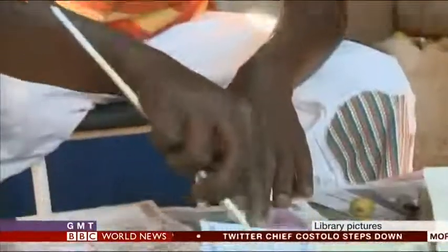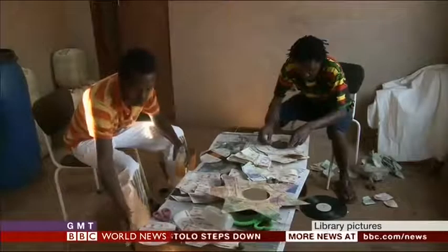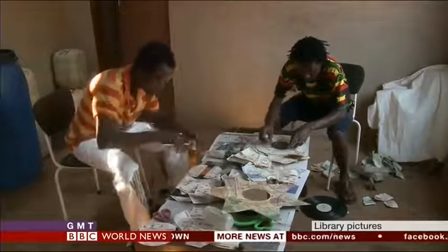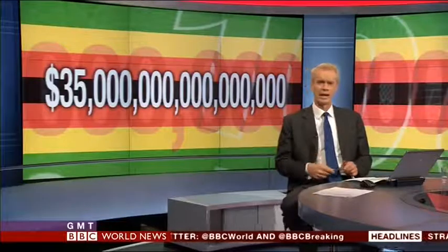The US greenback and the South African rand are the two dominant foreign currencies that are now considered legal tender inside Zimbabwe. To get a sense of just how bad Zimbabwe's problems with its own currency became, let's have a look back at what happened when our Africa correspondent Andrew Harding went shopping in a Harare supermarket in 2008.